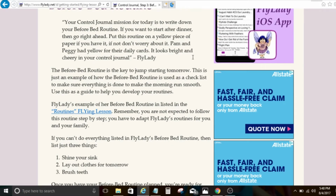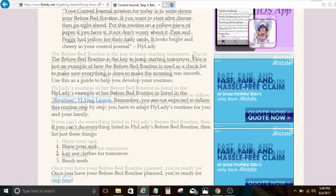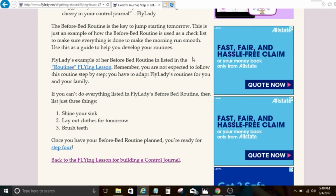The before bed routine is the key to jump starting tomorrow. We've kind of already talked about that. This is just an example of how the before bed routine is used as a checklist to make sure everything is done and make the morning run smooth. Use this as a guide to help you develop your routines. FlyLady's example of her before bed routine is listed in the routines flying lesson. Remember, you are not expected to follow this routine step by step. You have to adapt FlyLady's routines for you and your family.